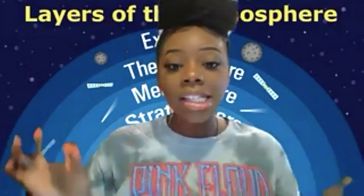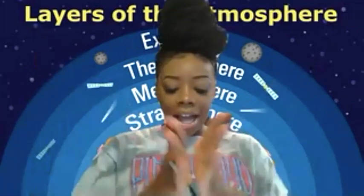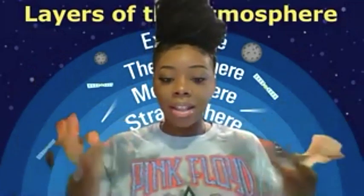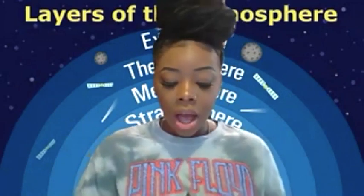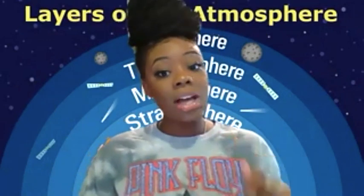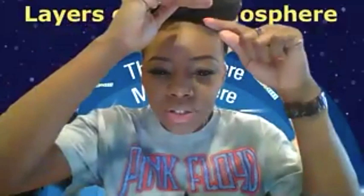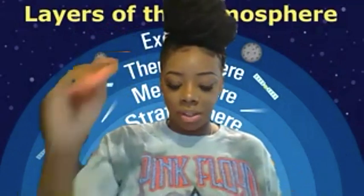The third layer is the mesosphere. This is where most meteors burn up upon entry. If we did not have the mesosphere, we would have meteor showers and they would destroy us. They would be raining down on us and we would have no protection from them. The mesosphere helps burn those meteors up before they get here. The mesosphere, believe it or not, is also the coldest place on Earth. It's coldest at the top, right before you get to the thermosphere.